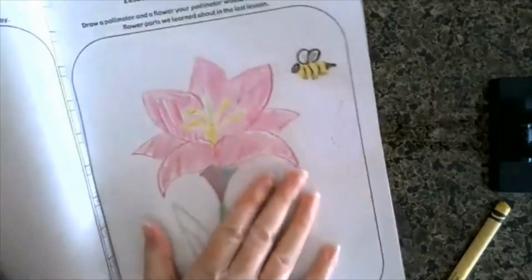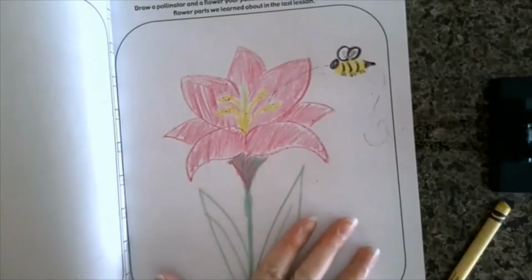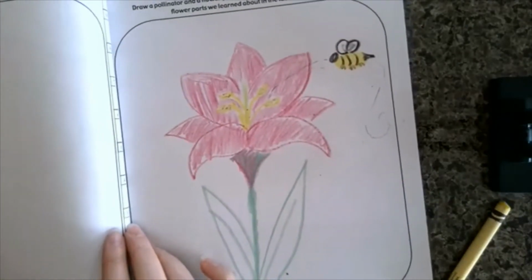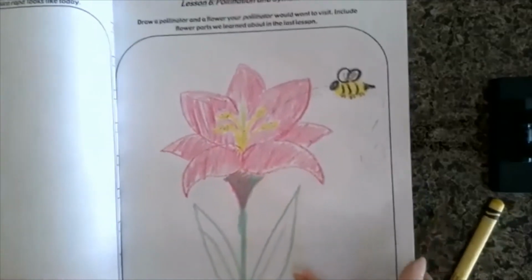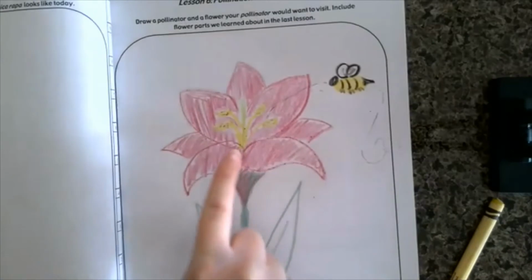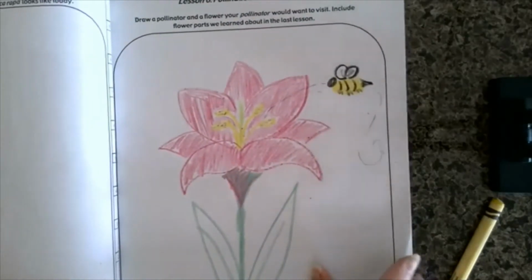Okay, so there we have it. We have a picture of a flower that we think a pollinator might want to visit. Okay, and remember it says include the flower parts we learned about, and so that's why I made sure I had the stamen and the pistil on my flower.